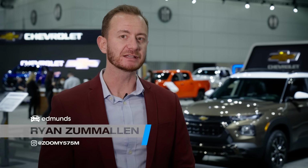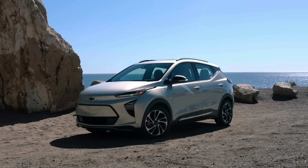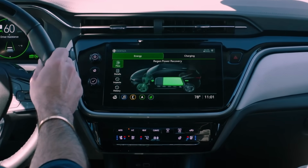So what is Chevy up to when it comes to electric vehicles? Well, quite a lot actually. For instance, they're bringing out the Bolt EUV. Now that's similar to the regular Bolt hatchback, but it's longer, so you're going to get extra interior legroom and cargo space. It also uses the same battery as the regular Bolt, which gets an EPA estimated 247 miles of range on a full charge.